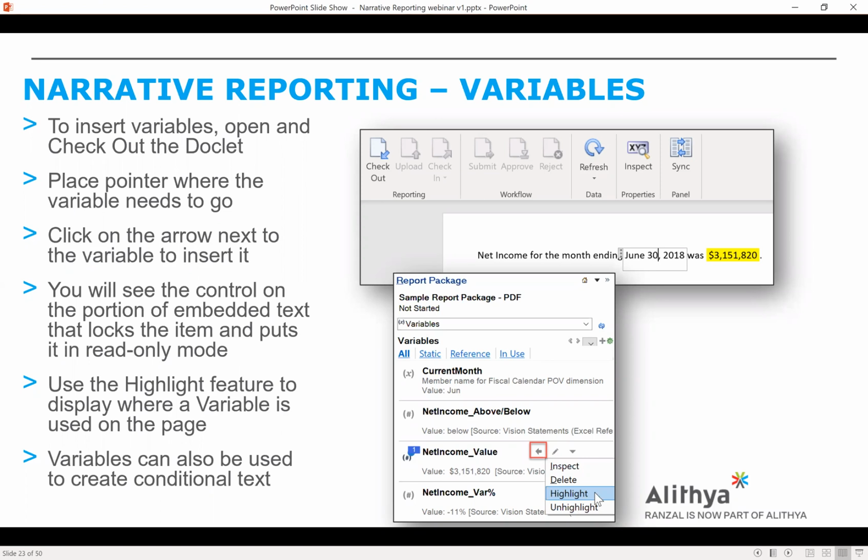You click on the drop-down and you go to highlight. And then you can see in the upper screenshot, it shows up that the net income value of 3 million is highlighted in yellow. So it's very useful to see where all you're using a variable on the page, just to locate it quickly. You can also use these variables to create conditional text, which is another very useful use case for them.